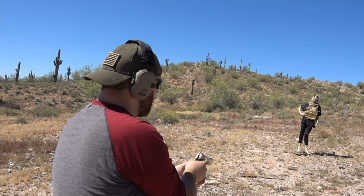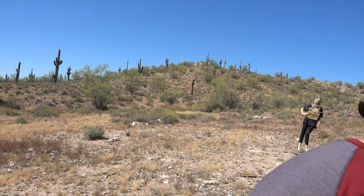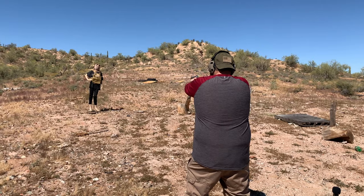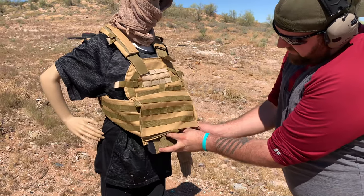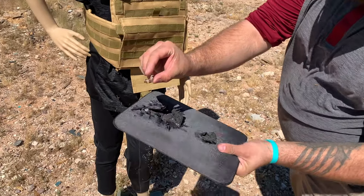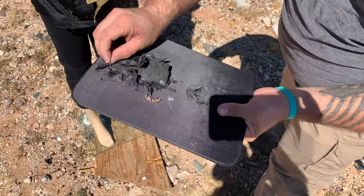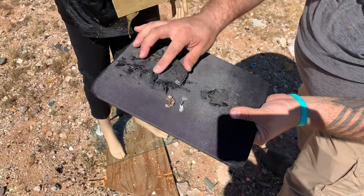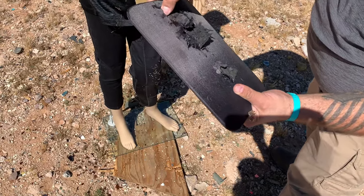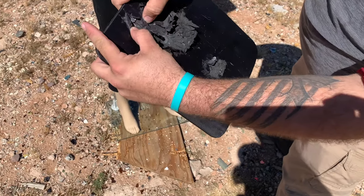You can tell that hit with a little more force. All right, got a lot of bullet fragments on this one now. Oh, that's cool. Little hollow point expansion, some fragments of lead. Well, this is where it hit. Looks like it kind of hit right over the same spot as the, oh, nope, that's where it hit right here. It stopped it really well.